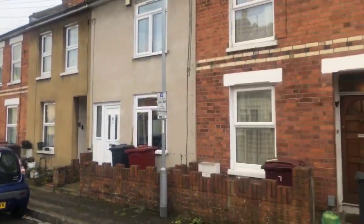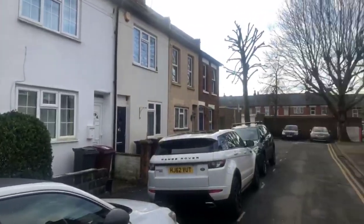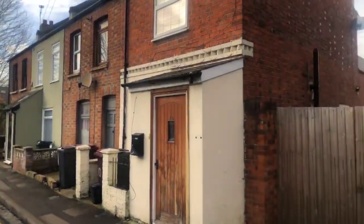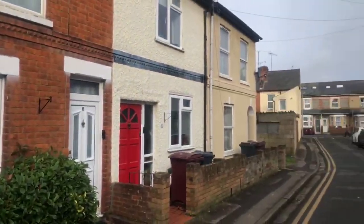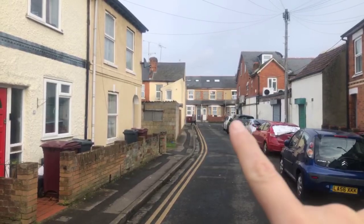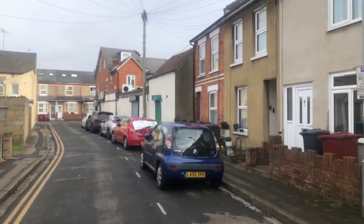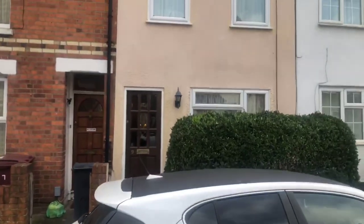So as I'm outside, I'm just going to spin you around slowly just to give you an idea of the surrounding area. So Cholmeley Place is a private little cul-de-sac off Cholmeley Road, which is the road that you can see down the end. And on the corner here is a small convenience store as well. So it's lovely and quiet back here. And the house I'm bringing you today is this one here.